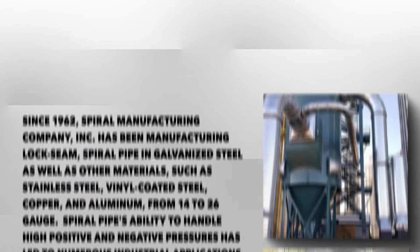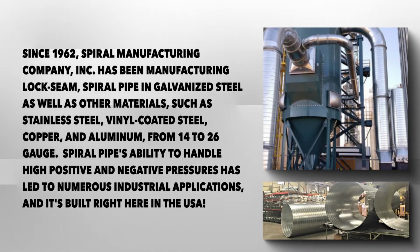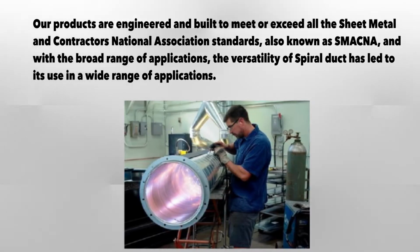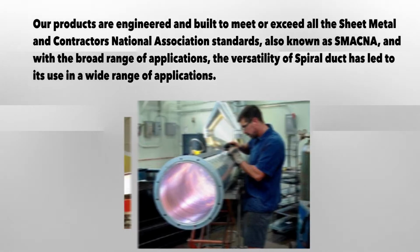installation. Since 1962, Spiral Manufacturing Company Incorporated has been manufacturing lock seam spiral pipe in galvanized steel as well as other materials, such as stainless steel, vinyl-coated steel, copper, and aluminum from 14 to 26 gauge. Spiral pipe's ability to handle high positive and negative pressure has led to numerous industrial applications, and it's built right here in the USA. Our products are engineered and built to meet or exceed all the Sheet Metal and Contractors National Association standards, also known as SMACNA.